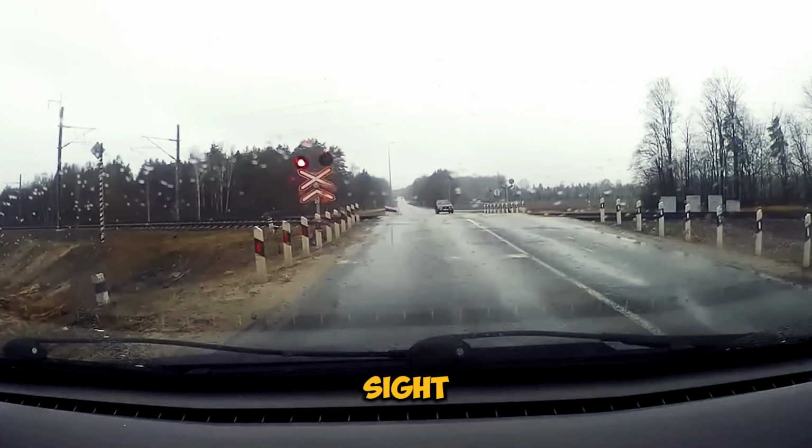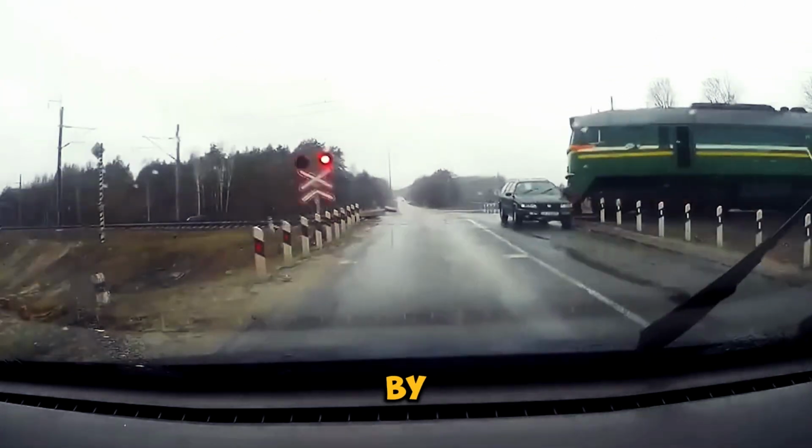It was a truly strange sight at the crossing. It seemed like the train whizzed by just inches away.